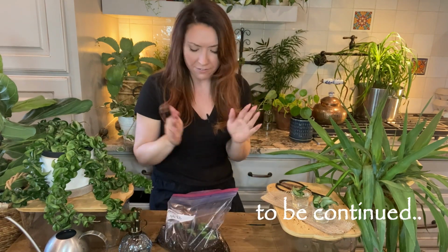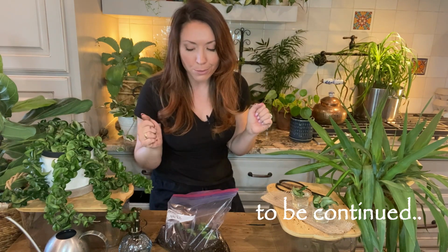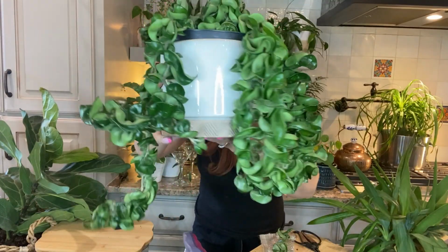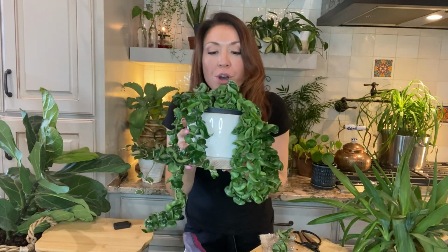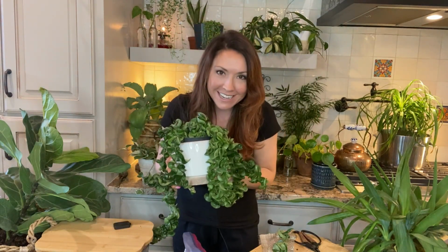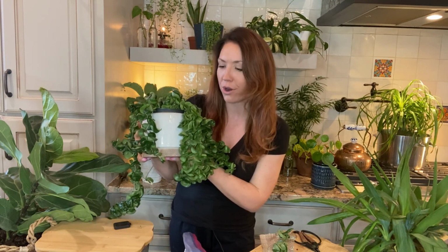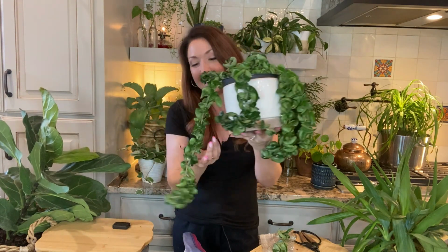For some reason, I feel like these are gonna do better. So once they have some roots on them, we'll pot them up. Got to get some babies out of you. The Hoya Carnosa Compacta, the number 1 plant on my top 10 houseplants of 2022. You earned that spot because you are magnificent. This is my favorite plant, y'all. If you do not have a Hoya, get one. If you see this one in particular, get it. Especially if it has a long vine like this, you will not be sorry.